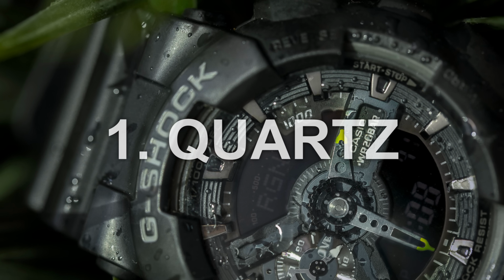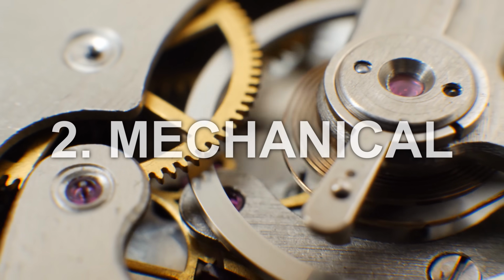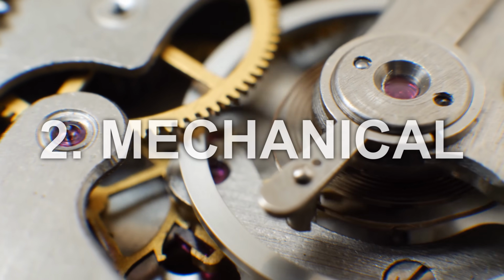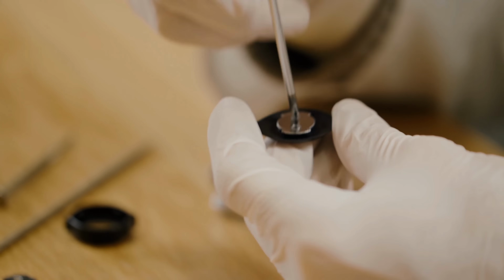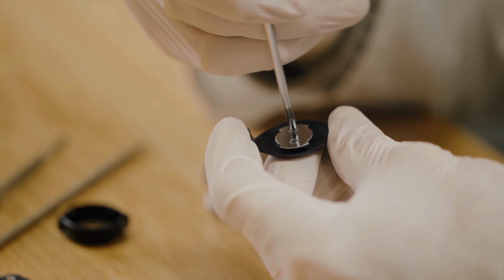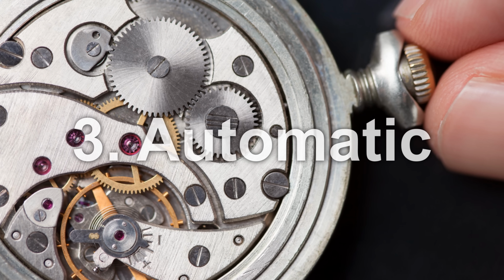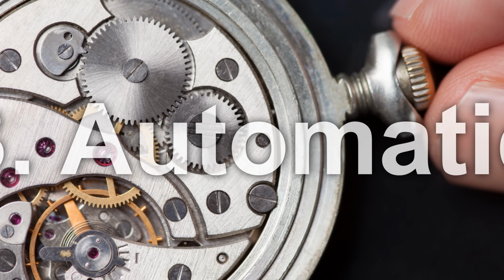The short of it is they rely on batteries. There are also mechanical watches, which, as the name denotes, are far more complex. They have a lot more moving parts, and unless you have a Swiss clockmaker in the family, you may want to steer away from these for long-term survival purposes. But automatic watches, which require winding, would probably be my next choice.